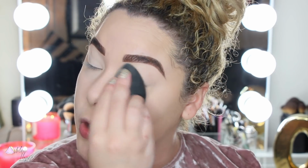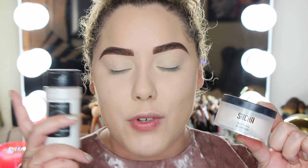It's just incredible. I honestly like the Sasha a little bit more just because it comes in this kind of jar and it makes it easier to apply. This is kind of annoying to have to pour out. I always waste so much of it, but it is a really, really great powder.